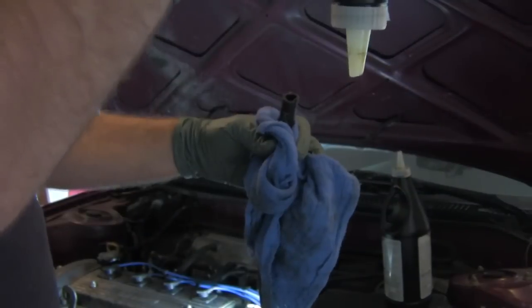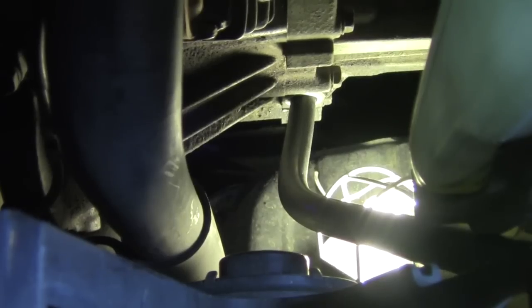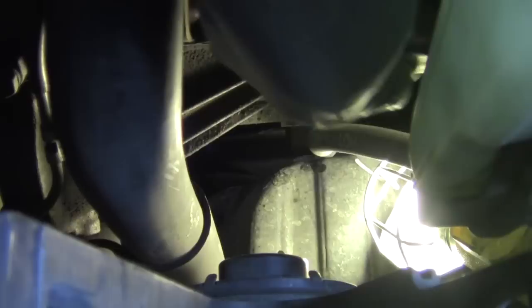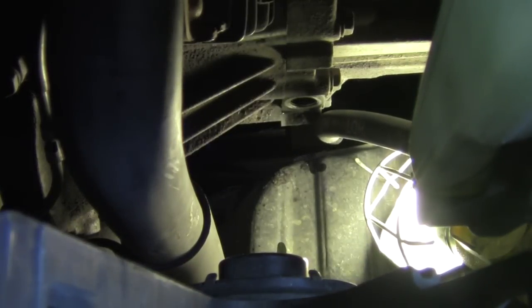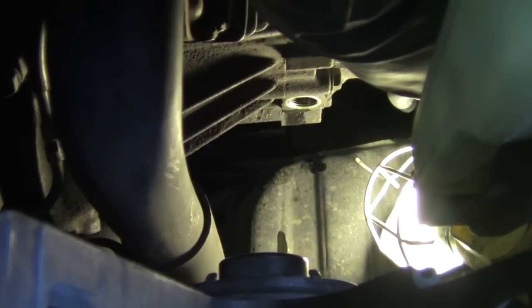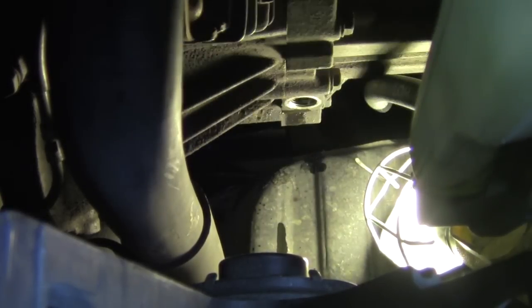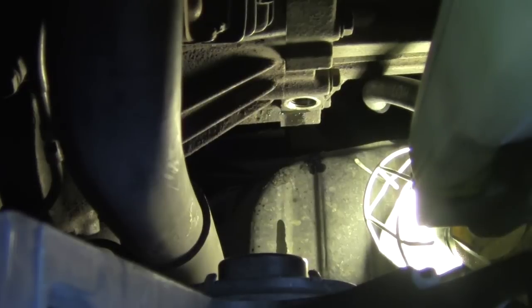Quart number 2, empty. Okay, we're 2 quarts into it, so let's pull this hose and see what we got. And as far as I can tell, I do not see any oil running out of the fill plug. So what I have to do is I got to take my butt back to the parts store to buy another quart. See you in a bit.